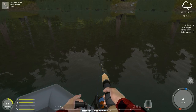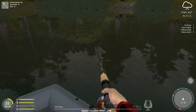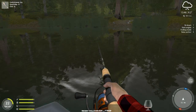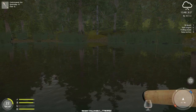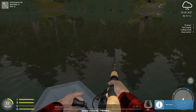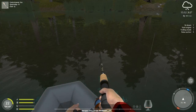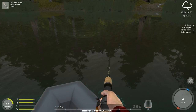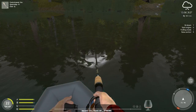retrieval we want to get the walk the dog technique going, it's exactly the same as twitching. It's just every so often you hit the right mouse button whilst retrieving with the left mouse button. So if this was an underwater lure, this would be displaying twitching. There's no difference between twitching and walk the dog, except one's on the surface and one's underwater. So give that a go, guys.